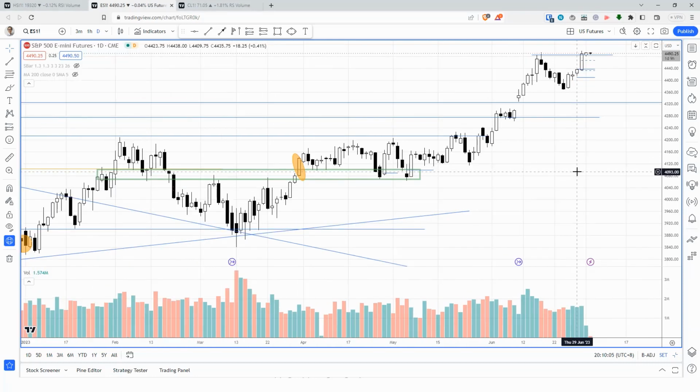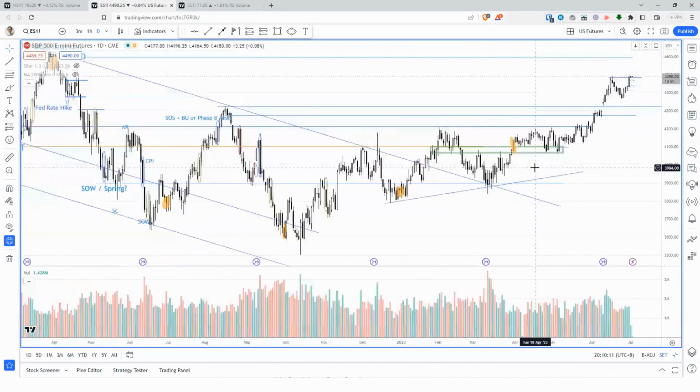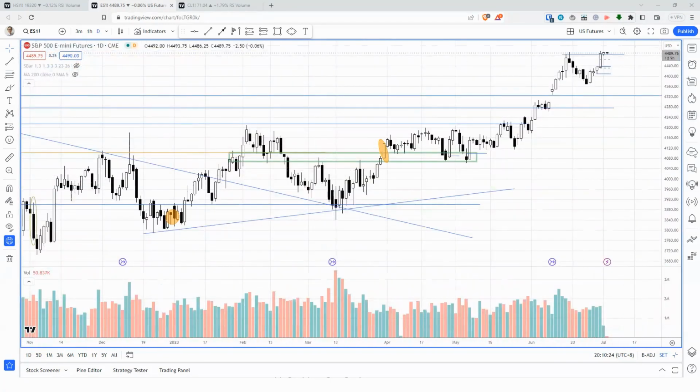And right now it is testing this level at about 4,490. This is the previous swing high level. And the previous resistance level is right here. This is the supply zone. We might need to see it test a few times.